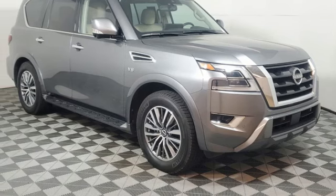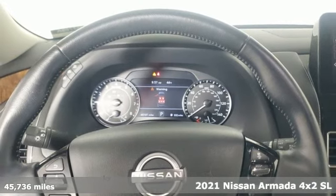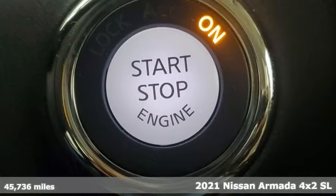It's a 2021 Nissan Armada. Nissan, built for the human race. You'll look forward to every drive with features like these.